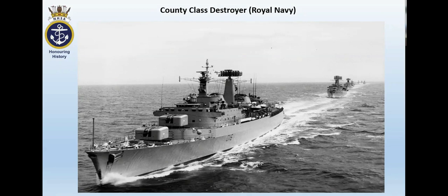investigating the possibility of Australia purchasing air warfare destroyers. And this was intended as a cover just in case the Defence Committee determined that the carriers should be retired from service. Now, Burrell originally was interested in the county-class destroyer. However, he rejected this because he was unimpressed with the Sea Slug anti-aircraft missile system on board.